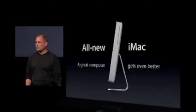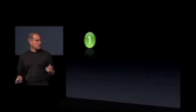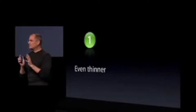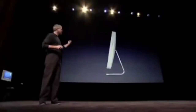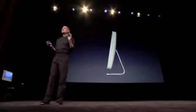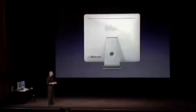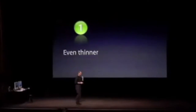Now, this all-new iMac has three great new features to it. Number one, it's even thinner. We were able to make it even thinner as we put more functionality into it, as you'll see. And so we were able to take this and re-sculpt it so it's even thinner around the edges. As a matter of fact, it's so thin that the 20-inch is now thinner than the 17-inch used to be. And when you see it in person, it's just far more beautiful and far thinner. So, number one, even thinner.